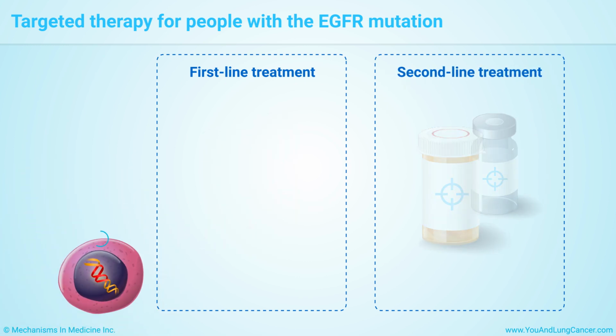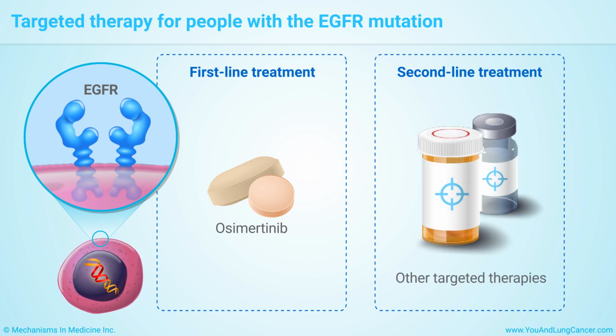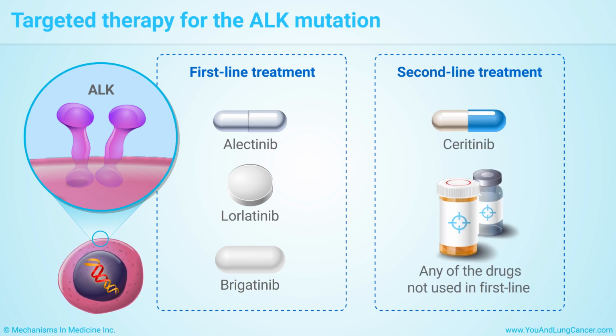As an example, for the EGFR mutation, the medicine osimertinib is the first-line treatment. If the cancer grows with this treatment, doctors can prescribe other targeted therapies. For the ALK mutation, first-line treatments are alectinib, lorlatinib, or brigatinib. Ceritinib, or any of the drugs not used in first-line treatment, are second-line options.